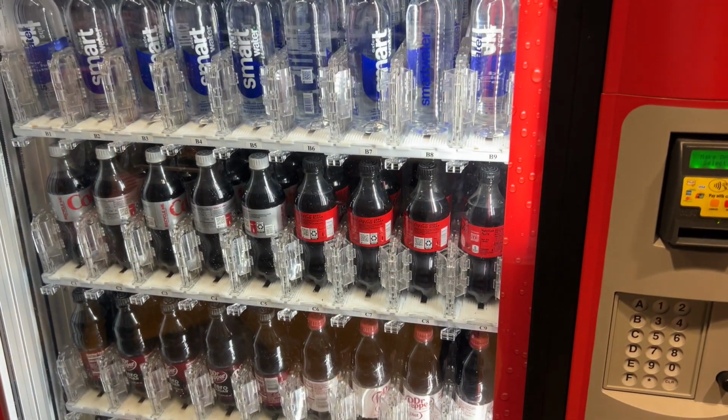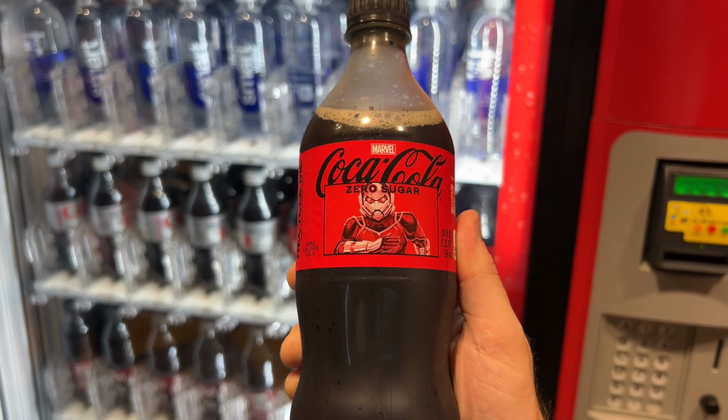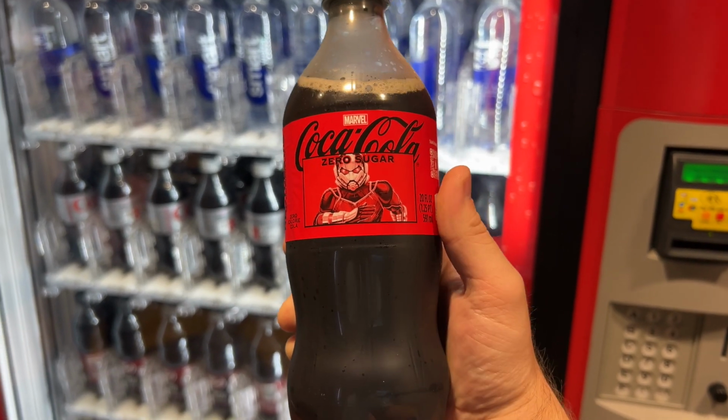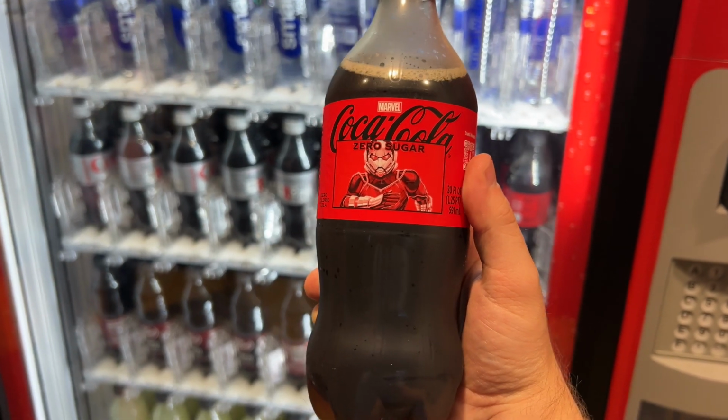All right, had to take a vending machine break, but you're not gonna believe it. I got the Ant-Man Zero Sugar Coke. I'm not one to keep my Coke bottles, but this might be an exception.